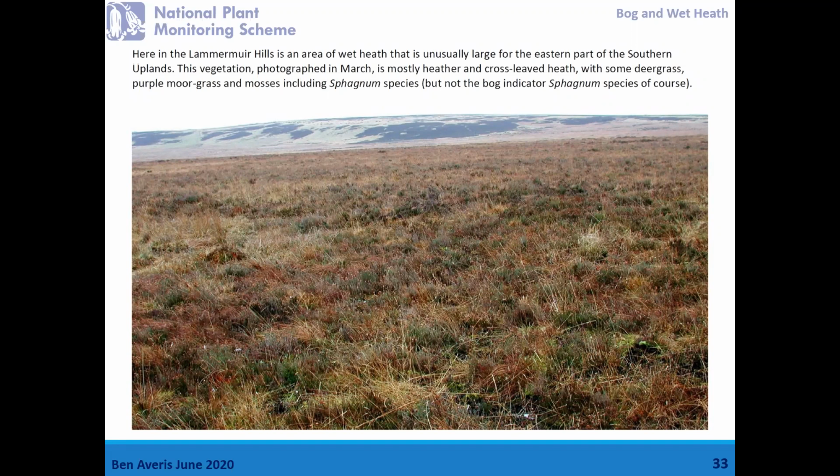And there's various kinds of sphagnums in there, but it's lacking the big, thick, branched bog sphagnums, and it's lacking the hare's-tail cotton grass. So it's wet heath and not bog, even though you can see the general tone and colour and texture of that vegetation is not that dissimilar to that of the bogs that we've seen photos of earlier. So it's always the same thing. Look for hare's-tail cotton grass and the big chunky sphagnums.